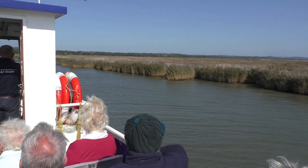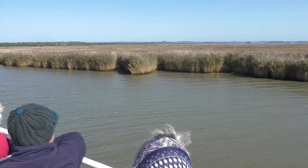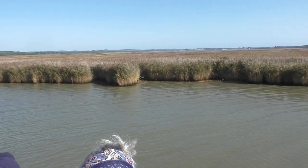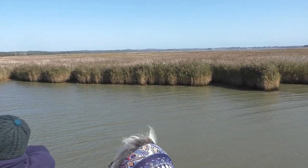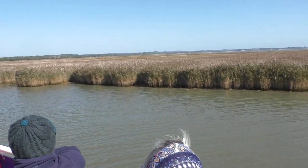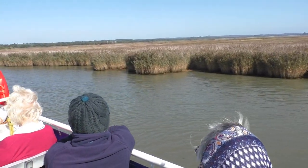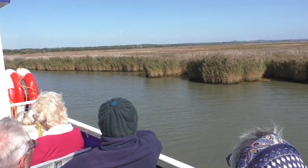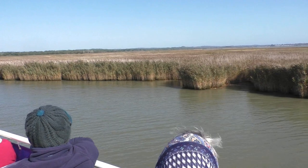Now, looking on either side of the boat, you can see the huge expanse of reed beds. This is a valuable habitat for the wildlife and nesting birds in the area. By boats going too fast, they can cause a lot of wash, a lot of waves behind the boat, and in turn this would damage this very valuable habitat. Also, causing a lot of wash over a period of time could cause erosion to the riverbanks and slowly silt up the river flow.